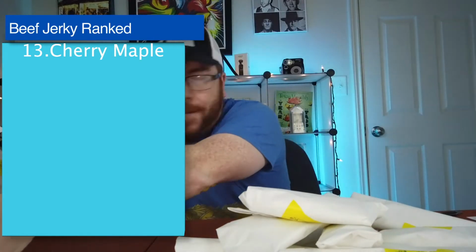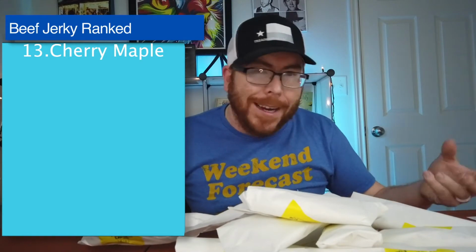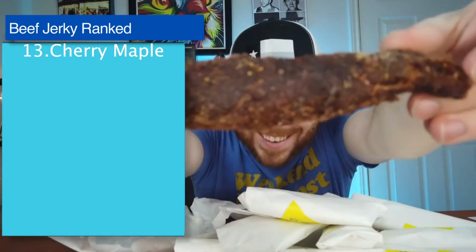So coming in at 13, this was the worst flavor that I tried. It was the cherry maple beef jerky. This one kind of tastes like you'd think it would. To me, it tasted like if you were to take jerky and dip it into some maple syrup and dry it out a little bit, and then that was it. It's super sweet, and it makes me want to eat waffles, really, or pancakes. But anyway, so number 13, that was the absolute worst.